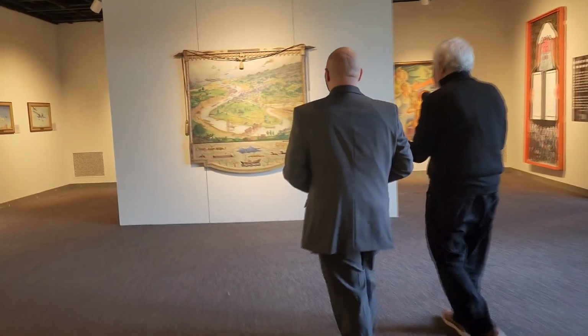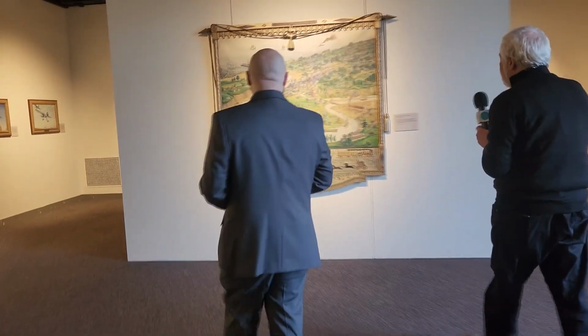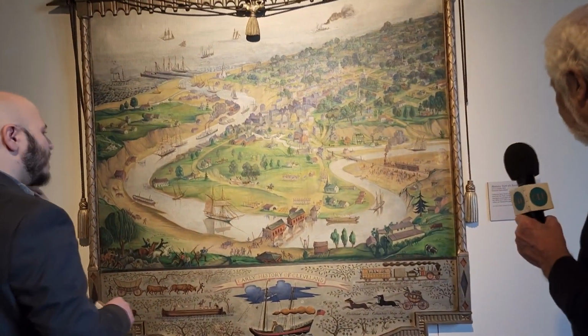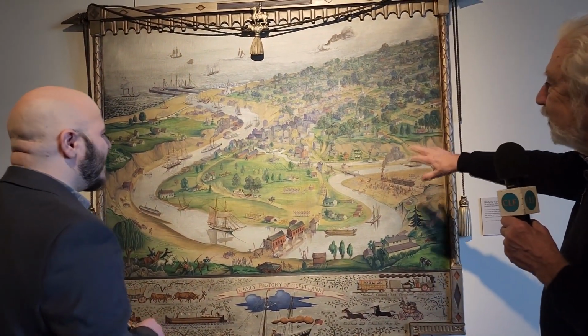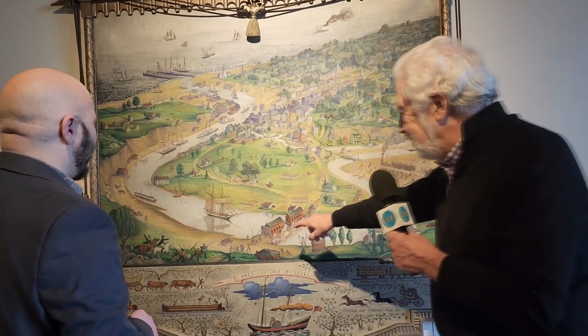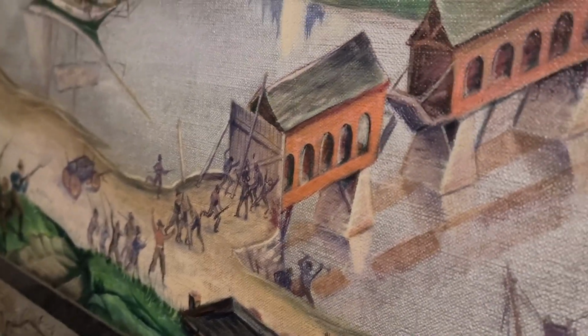This is one of my favorite things in the museum. This is a painting of the Cuyahoga Valley and Cleveland in the 1830s, done in 1926. But you really get a sense of what the town was like, including the very famous bridge. There was the Bridge War. On this side is Ohio City, still called Ohio City. Of course. In those days, it was a separate community. It wasn't part of the city of Cleveland.